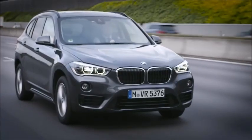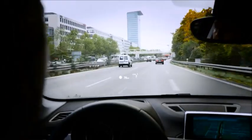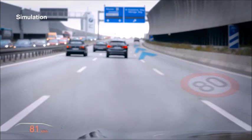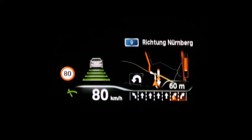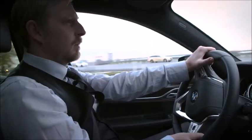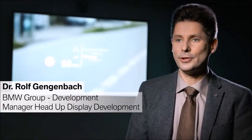Within the next minutes, you will learn why a head-up display supports your driving, how it works today, and how it might look in the future. With a head-up display, the driver can keep their eyes on the road, the attention where it belongs, and process information faster. A head-up display is a technical device that is displaying information directly in the field of view of the driver.